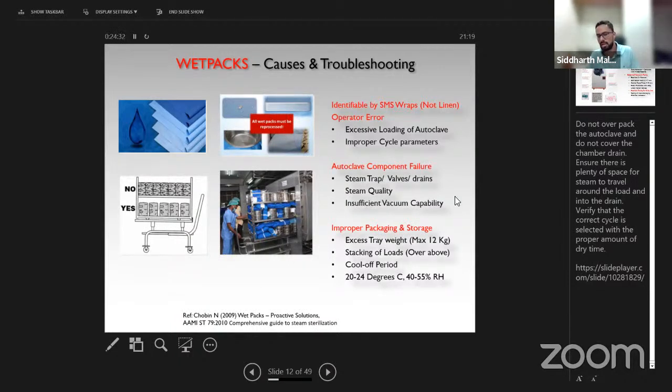A lot of reasons are there why wet pack happens. If you have an excess weight of the tray which you are packing, more than 12 kgs, it is going to result in definite moisture which is going to come in. Stacking of the loads. If you can see over here, it has been extremely loaded. There is no space for steam or air or anything to move properly. This may also result in wet pack.